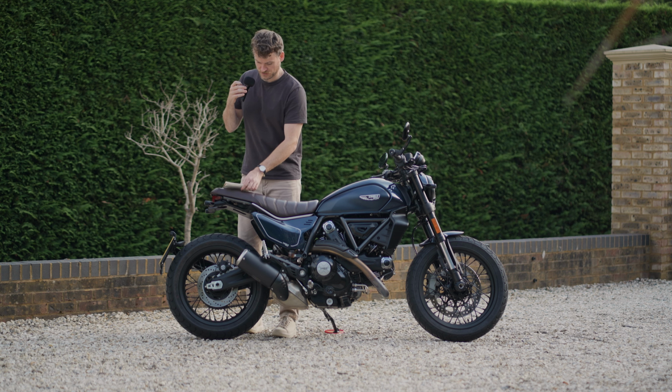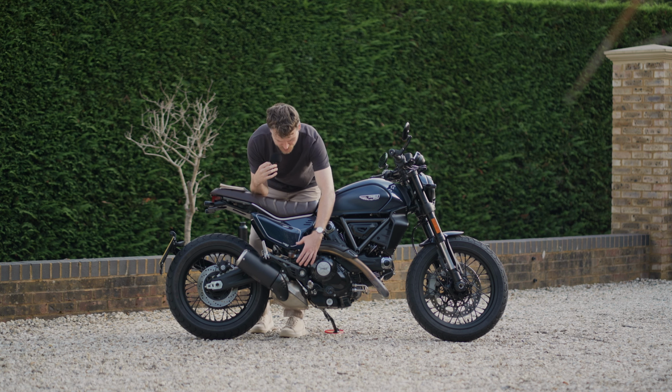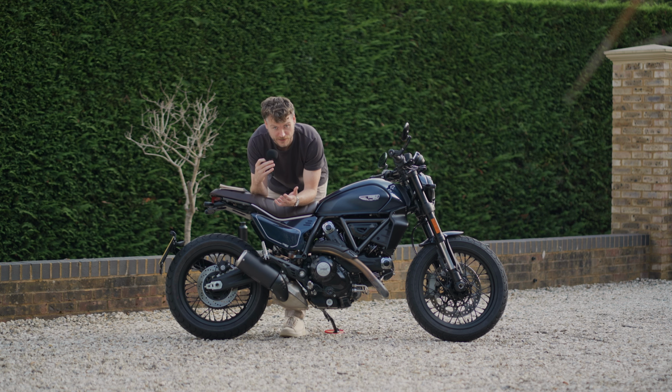Again, with the original bikes, and you've probably seen it in the photos that I put in this video so far, it used to collect here at the bottom, and then as standard it would split off into two, so it was like a dual silencer, if you will. It had a very short black cover and then two little pipes. And again, I thought that looked really good.